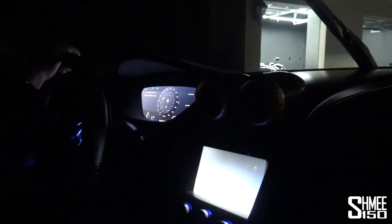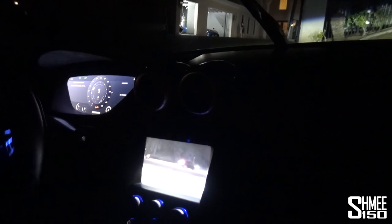This is a car that feels special. I know it's dark, so it's hard to see much. We're about to have a lot of Koenigsegg sound. Gosh, you're a pro at navigating the dips on the road.